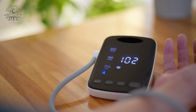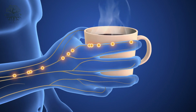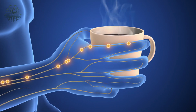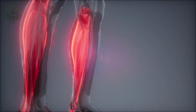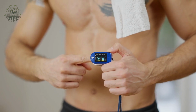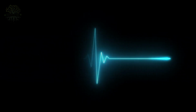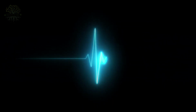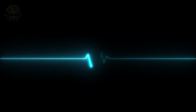Sign number 7 is one your doctor specifically checks for, but you can actually check yourself. You have 2 major pulse points in your feet, one on the top of your foot, called the dorsalis pedis pulse, one on the inside of your ankle, called the posterior tibial pulse. A healthy person should have a clear, strong pulse at both of these points. If the pulse is very faint, or if you can't feel it at all, that's a strong indicator of reduced blood flow from arterial blockage.